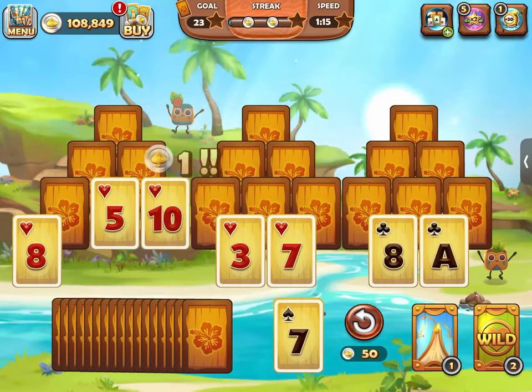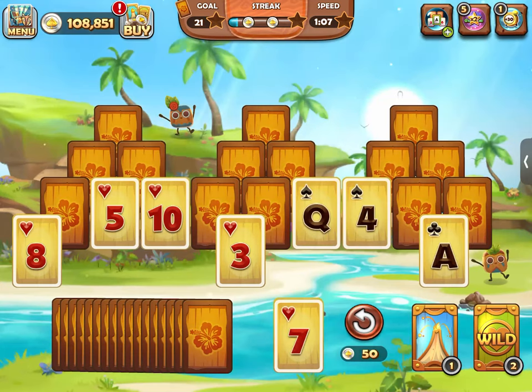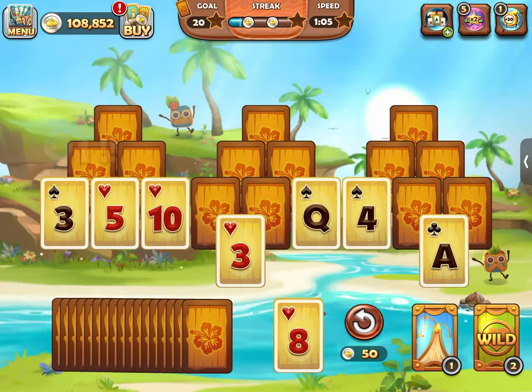So I'll do this seven. And then let me do an eight right here to open that spot. And then I can go back to a seven. And then I can go back to an eight. And you just keep going.